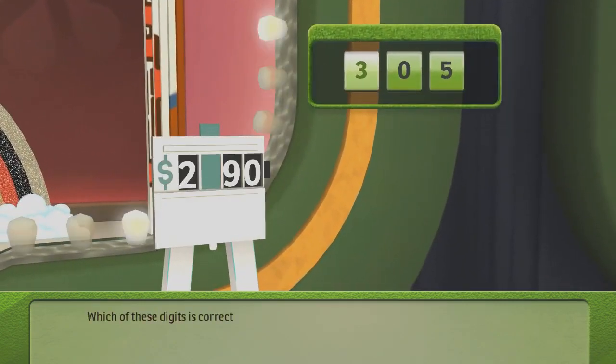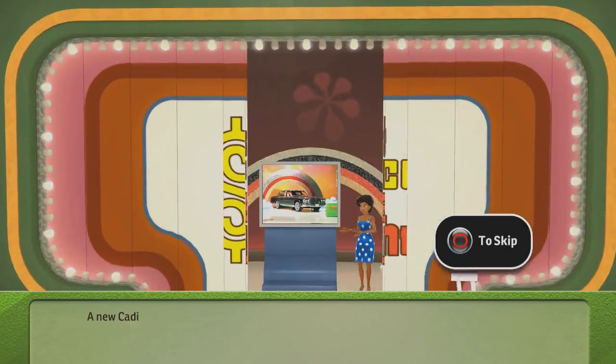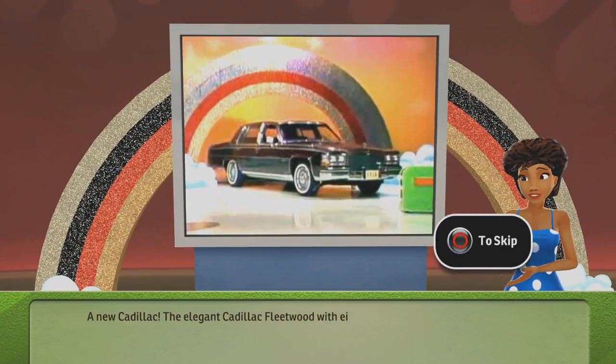Which of these digits is correct for the prize? Is this the correct digit? Yes, it's correct. One of the numbers from this prize is the middle number for the grand prize. Good luck. A new Cadillac.